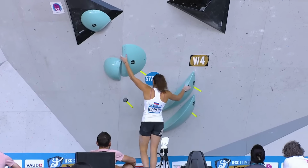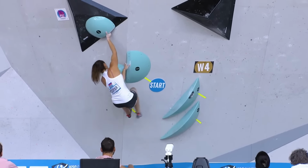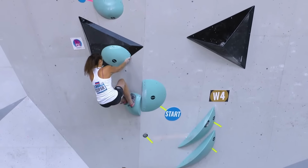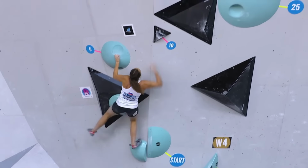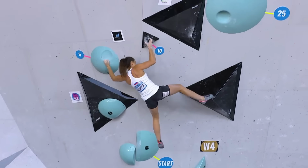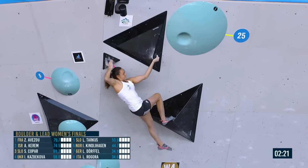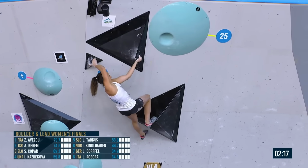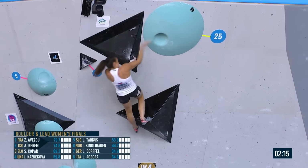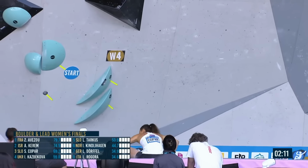Tense stuff here. Scores are close, but good separation throughout, I think, from the setters on an interesting set of boulders. Right hand up towards the slope, easily into the dish. Looks at the 10, round the corner, locks it off, thumb in action. Strong stuff from Sara Chopper here as she creeps that left hand through. Oh, tried to get into the undercling at the top. That's interesting.